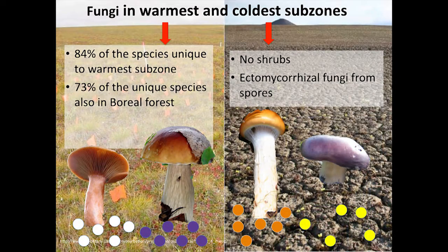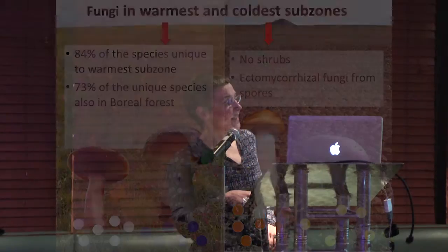And in regard to the coldest subzone, it was unique in that there were no host plants growing in this area that are necessary for these ectomycorrhizal fungi to live. However, in our DNA extracts, we found these ectomycorrhizal fungi, and we suspect that these come from spores that were in the ground. So if these spores are viable and if the climate permits, these fungi that are already present in the soil could facilitate the establishment of shrubs in this most northern region, and therefore could contribute to the greening of the Arctic in this region.